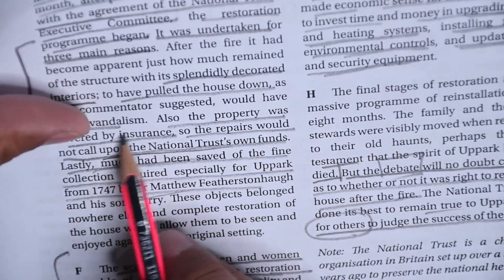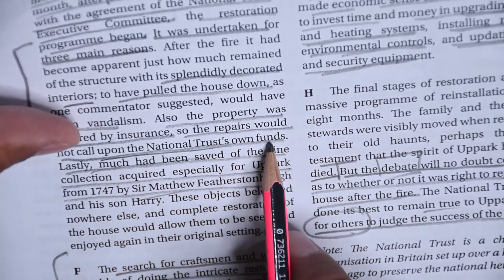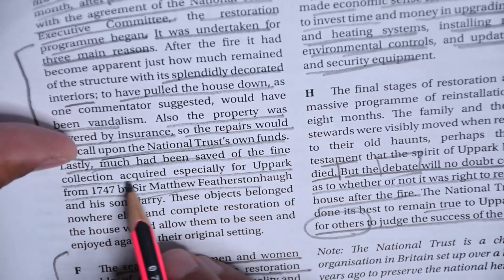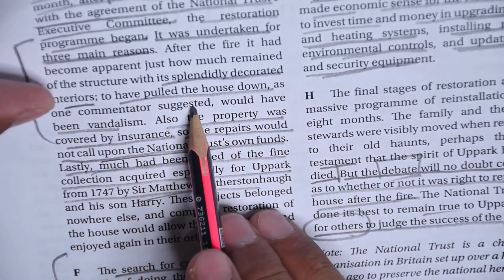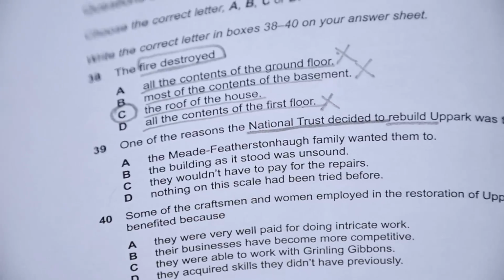Now here they say insurance is one of the reasons, right? And then the other reason is not to call upon National Trust's own funds, and lastly much had been saved of the fine collection acquired. And then splendid interiors, to have pulled the house down, as one commentator suggested, would have been vandalism. Now let's see, what do they talk about here?